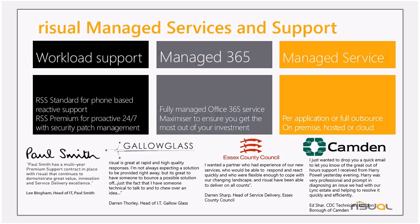There's a support package available for absolutely everybody, as little or as much as you need, and Ritual would love to be able to help support. Hopefully you can see on this slide a couple of our customers across the bottom, and we've been working within the managed services space for probably as long as the company's been around, so 10 years. We're just building and building this arm of the business, and hopefully if you ever do need any support, Ritual will be the first place that you'd look to come to.